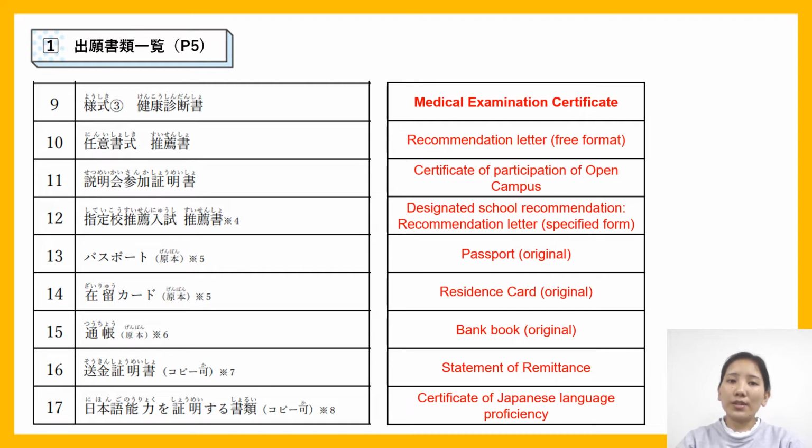If you are renewing your status of residence and only have a copy, please submit a copy of the immigration receipt slip as well. Number 15 is your bank book. Please bring the original bank book showing the latest part-time job salary payment. If your salary is paid to the accounts of multiple banks, please bring all the bank books. If you have combined items in the bank book issued within a year, please ask the bank for a statement of the combined transactions.